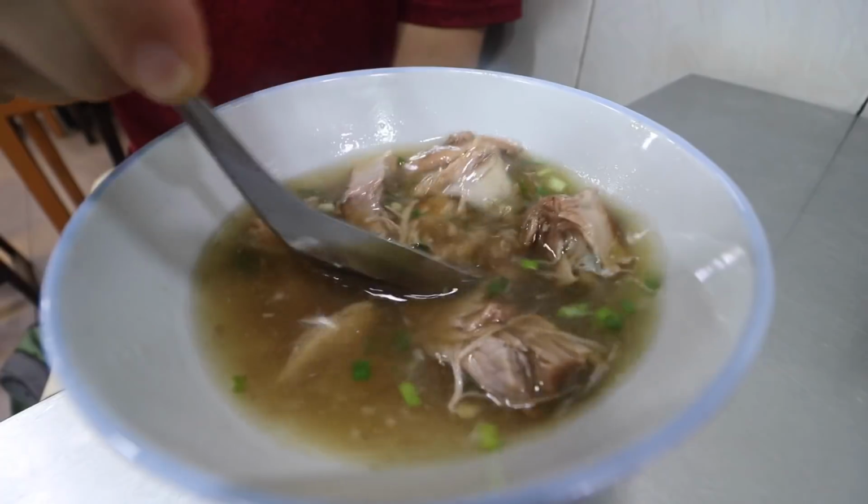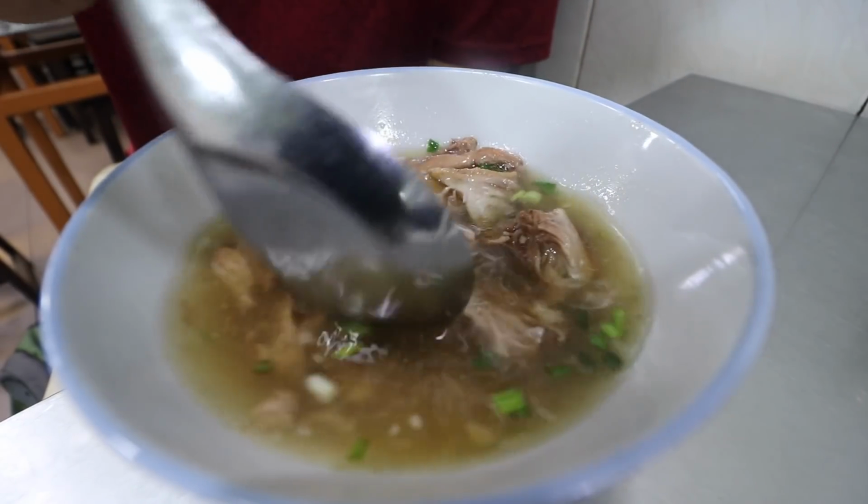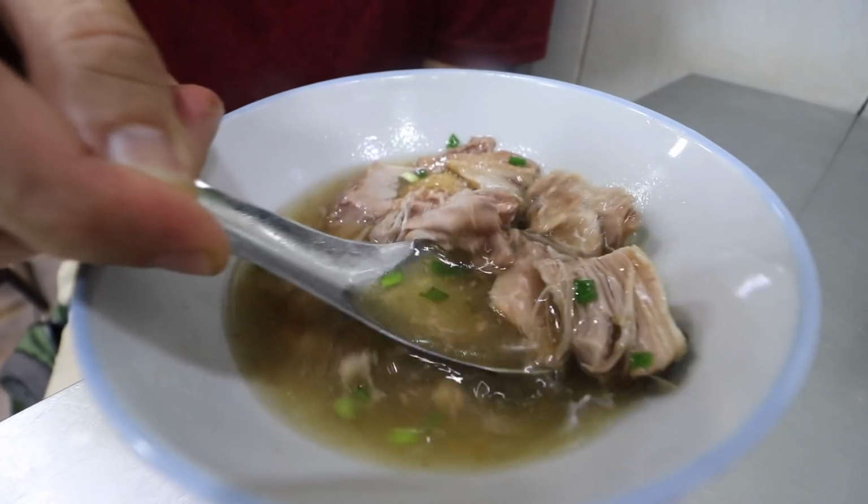That's so soft, so tender, so flavor packed. You can tell that duck meat has been cooked and cooked and cooked. I mean, I don't know how many hours, but it has to be on the higher end.